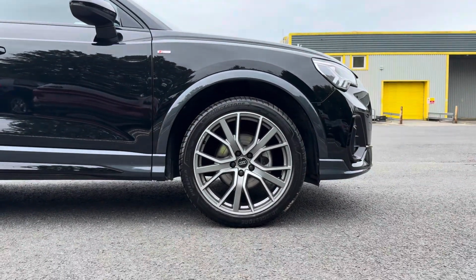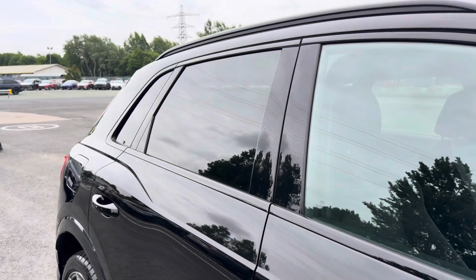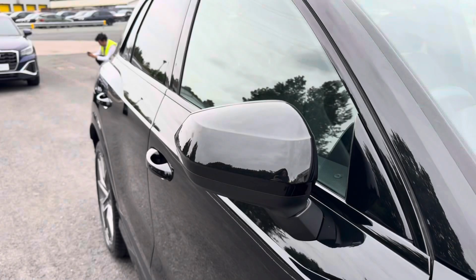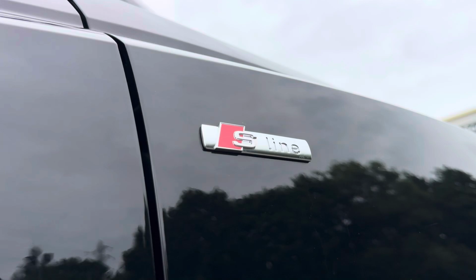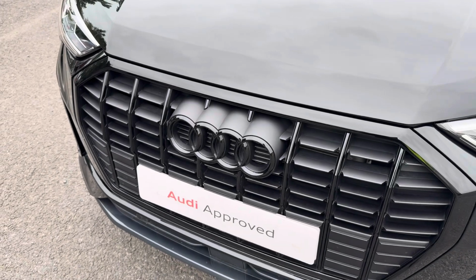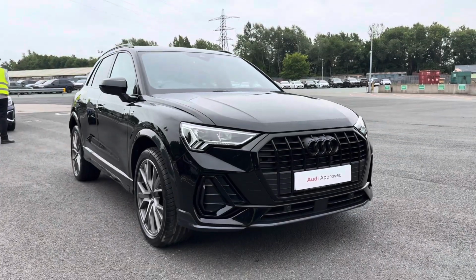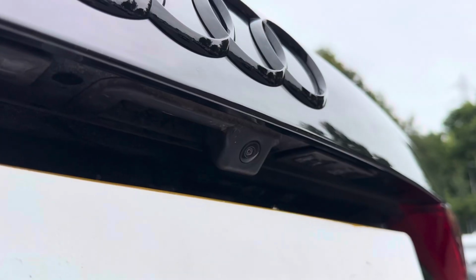large 20-inch alloy wheels with Audi Sport badging on the alloys, rear privacy windows for passenger comfort, black roof rails for secure road trips, electric folding wing mirrors, sleek badging around the entire vehicle including S-Line and Q3 badging, in addition to stylish blacked out Audi rings from the Black Edition spec to give that dramatic look, and this is all topped off with front and rear parking sensors paired with a rear parking camera for awkward manoeuvres.